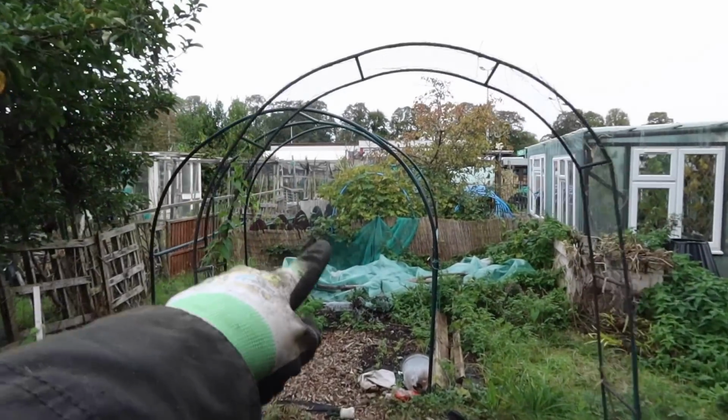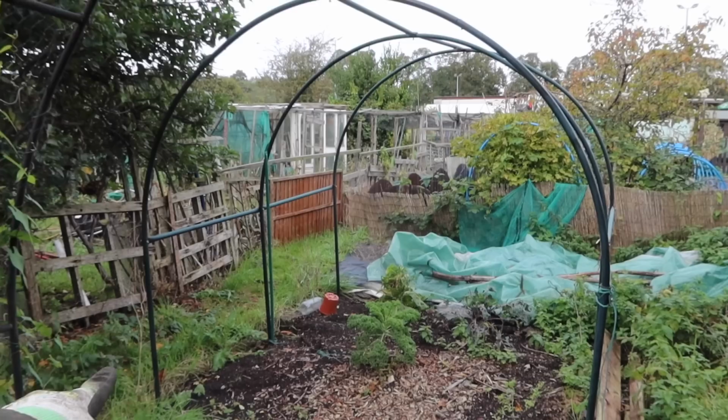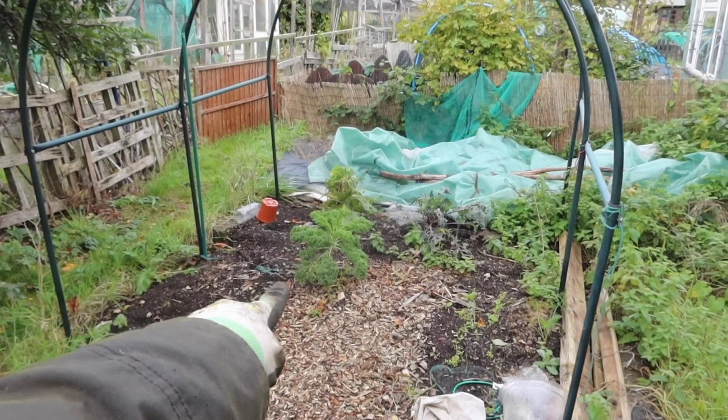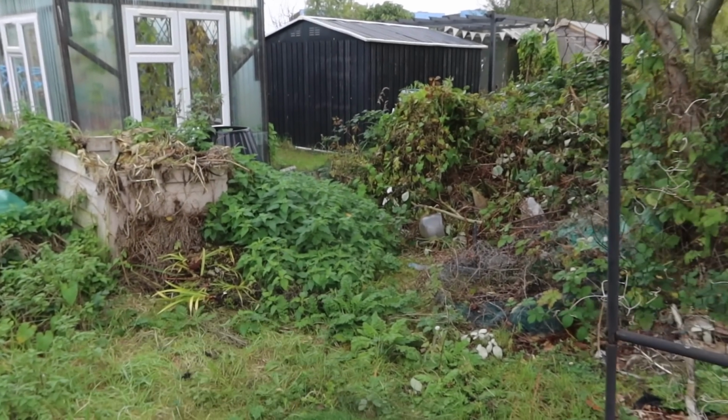This is going to be a pumpkin archway, my polytunnel structure. I'm going to make a giant archway out of that, I think. Going to move some of the kale and everything, and then I need to dig out all the back of the plot here, put some ground sheets down and wood chip it all.